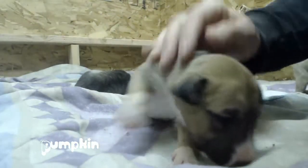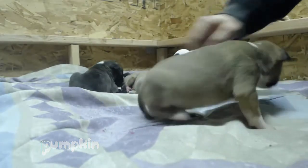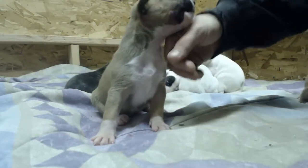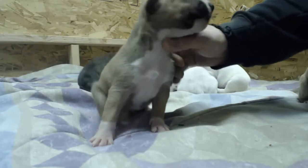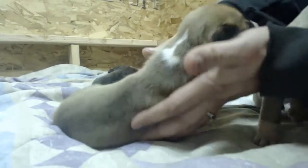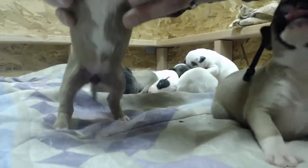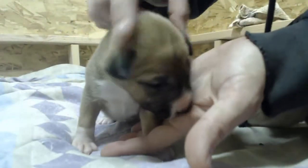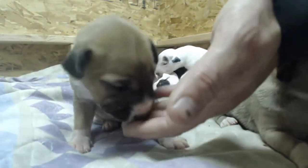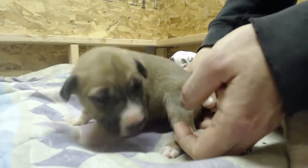Then we got Pumpkin. Pumpkin came out looking fawn when she was born, like the other 2 fawns, but as she keeps getting older, she looks more red. So we're not quite sure what she's gonna turn out to look like, but she's got a little white T mark on her back, 4 white feet, white belly and chest, and smut on her ears and a little bit of smut on her nose. So this is who we call Pumpkin.